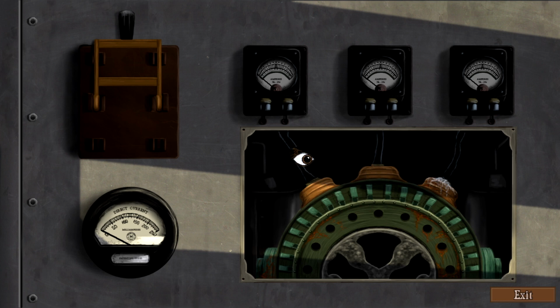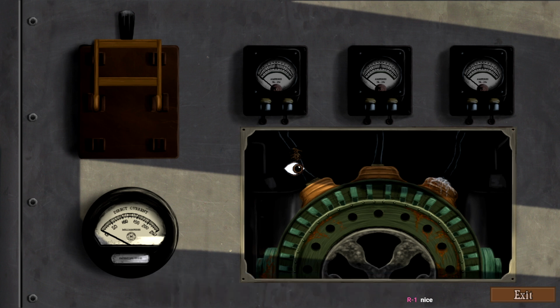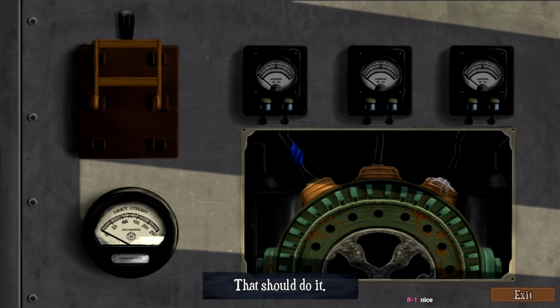We seem to have some issue over here. Looks like something chewed through it. Gonna have to fix that. I guess maybe that's what the cloth is for. Okay, hang on. Here it is. This cloth here. There we go. I'm not sure if that solves every problem, but sure.